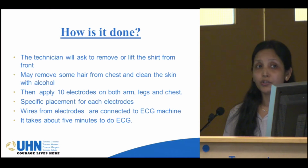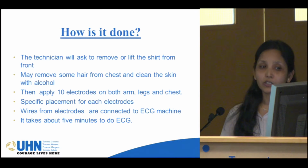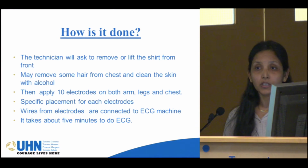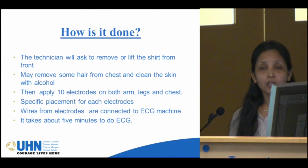They may feel cold to your skin, but it will not hurt you at all. They will put 6 electrodes around your chest area. 2 will go on both arms, and 2 will go on both legs as well. So specific placement for each electrode is necessary to see the different segments of your heart. And then wires from your electrodes are connected to the ECG machine, and the machine will detect and amplify the electrical impulses and record them on ECG paper.